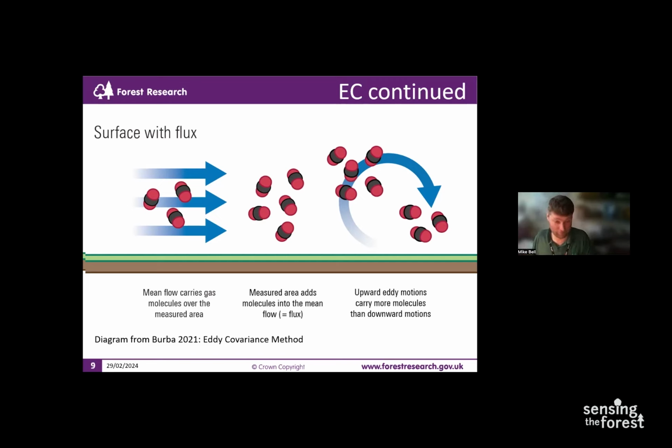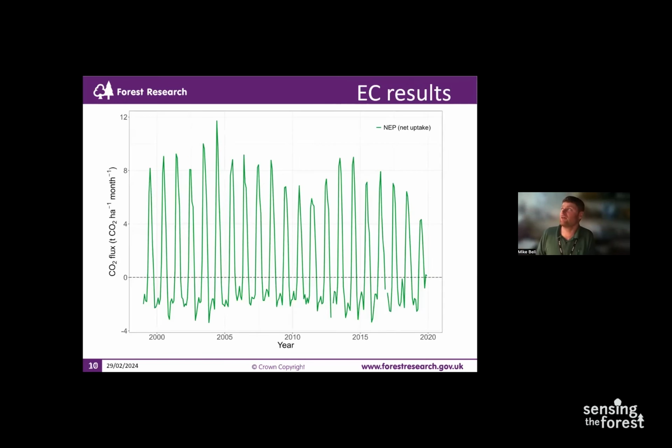At this time of year, there's very little photosynthesis happening. So the net flux from the forest is out, CO2 moving out of the forest, from the soil into the atmosphere. When the canopy greens up in late May and we start getting photosynthesis, then we start to see more uptake into the forest. But as I said, we're measuring this on a really fine scale, and then we average up to half-hour fluxes, and it gives us this record.